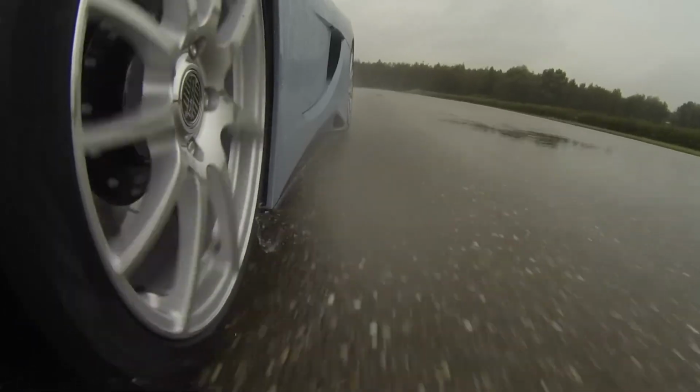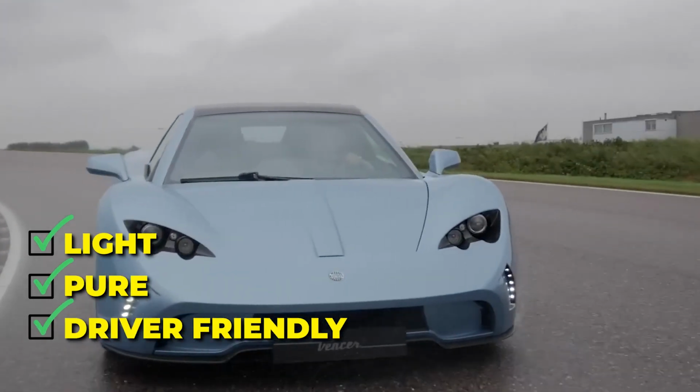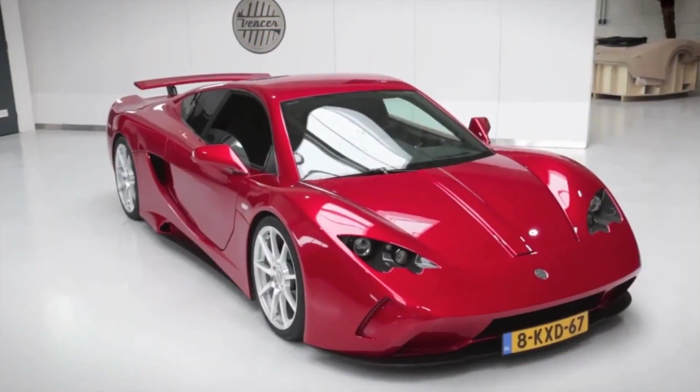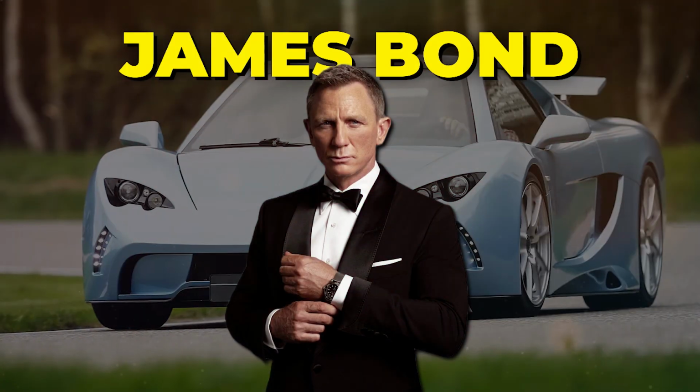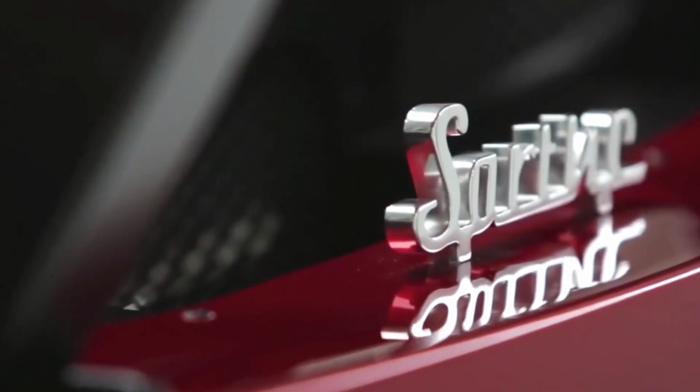The masterminds behind it claim they've whipped up a ride that's light, pure, and as driver-friendly as a GPS. The Vencer Sarthe isn't just any car, it's like the James Bond of automobiles, built with love and a touch of "we're gonna break the mold" attitude.